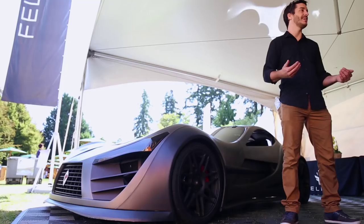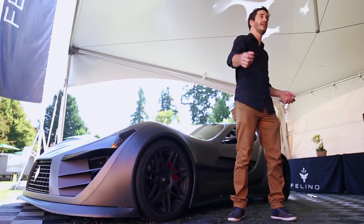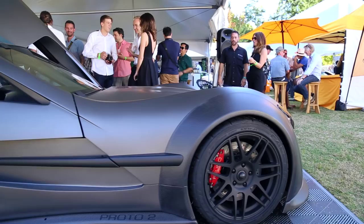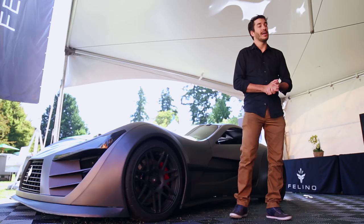Hi, my name is Antoine Bessette, CEO of Felino Cars. I developed my own car by starting by building my tubular frame, rolling chassis, and I was testing that car. When that car was in top shape, I put a drape on it and started to create the design of the outside skin. We've been on that project now for 5 years, and we're based in Montreal.